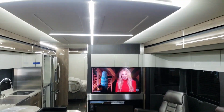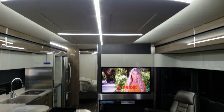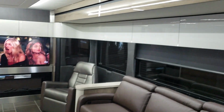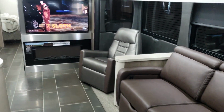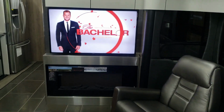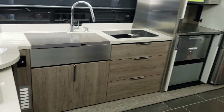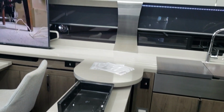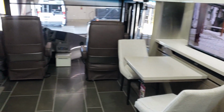But like an inner cove overhead lighting, three-dimensional, a lot of windows, a lot of different types of sleek cabinetry with no handles, two sitting areas here. You have a fireplace that's sitting underneath that TV, and this is your kitchen. Full amenities in this one. And this is another TV, seating area.